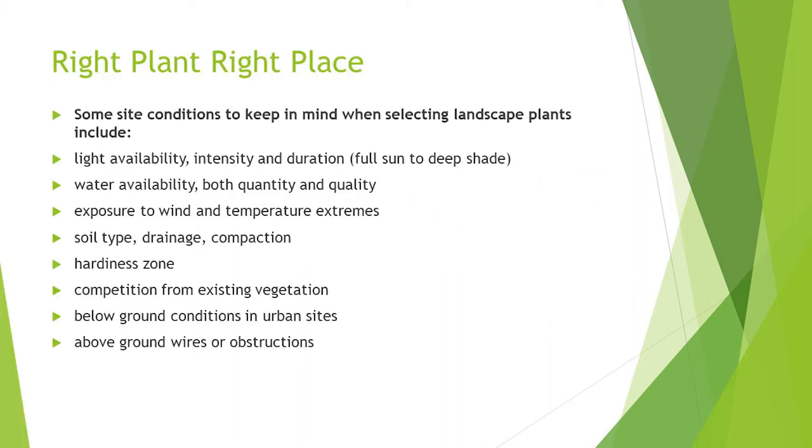We're going to talk, first of all, about right plant, right place. When you plant anything in Tennessee, the things you most want to be concerned about are light availability, intensity, and duration. Anything up to 4 hours of full sunlight a day is considered partial shade or partial sun, whichever you want to call it. Anything from 6 to 8 hours of full sunshine a day is considered full sun.